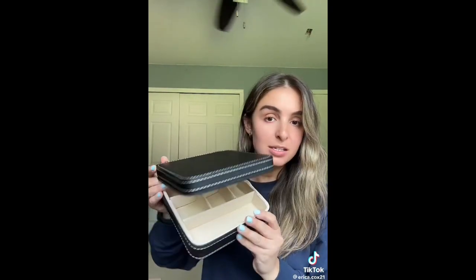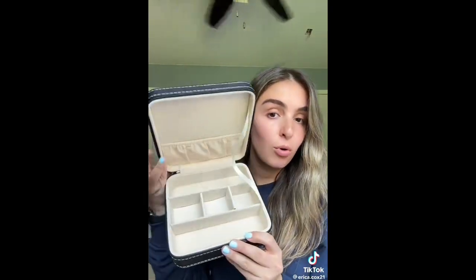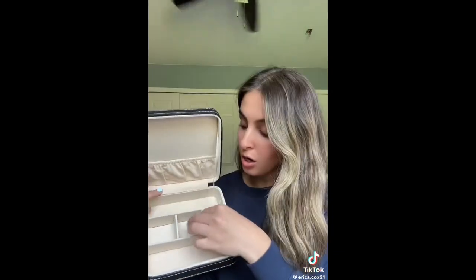Here are some travel gadgets that you need for your next trip from Amazon. So I'm going on a trip to Miami in about 2 weeks, and all of these travel gadgets are coming with me. First off, we have this container that holds both sunglasses and jewelry, or you can take these guys out and have 3 pairs of sunglasses.